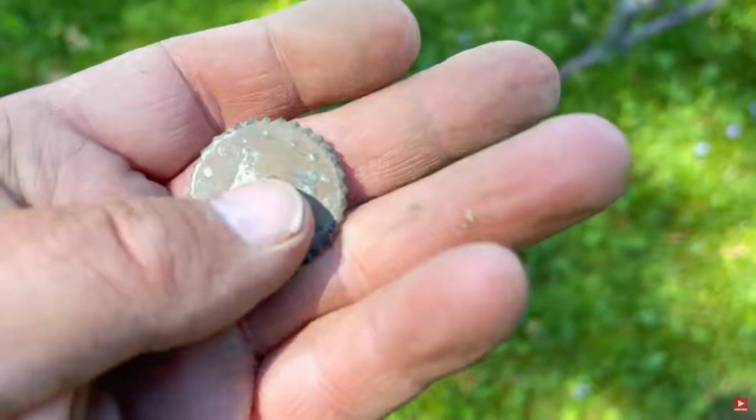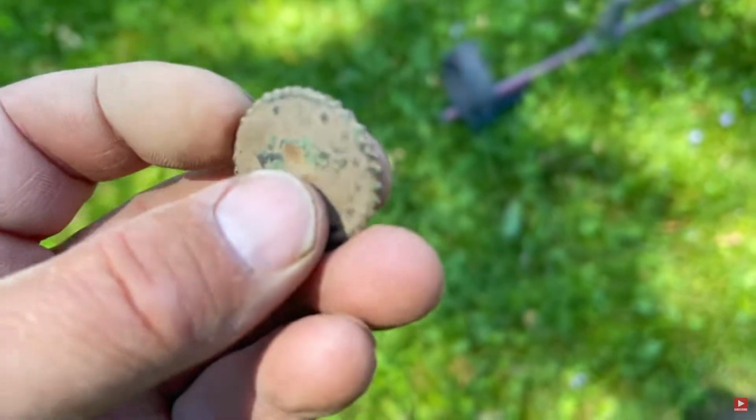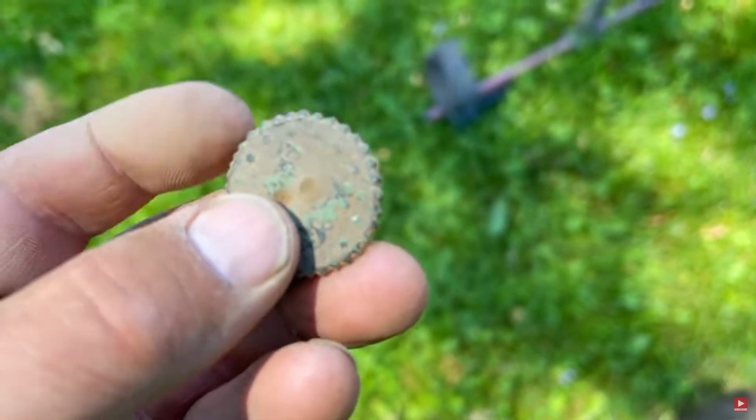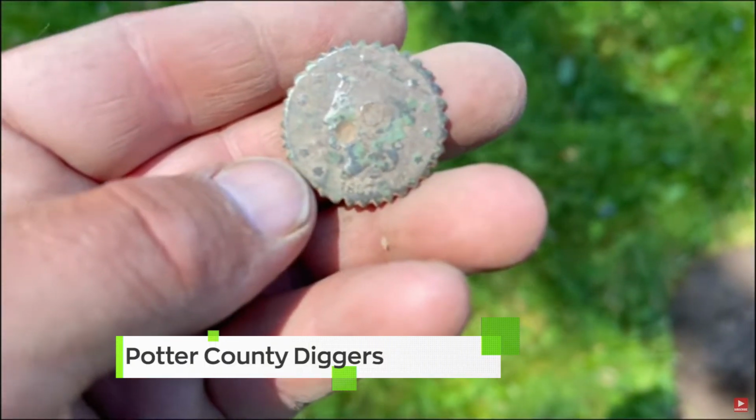Why would they scallop the edges on that? Look at that. Look at the work that they did on that. That's crazy. What do you think they used to do that? I don't know. A saw? Well, maybe it had to be a saw. Yeah. This has to be the coolest large cent I've ever seen.